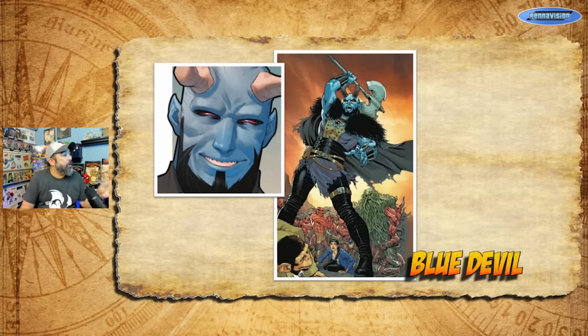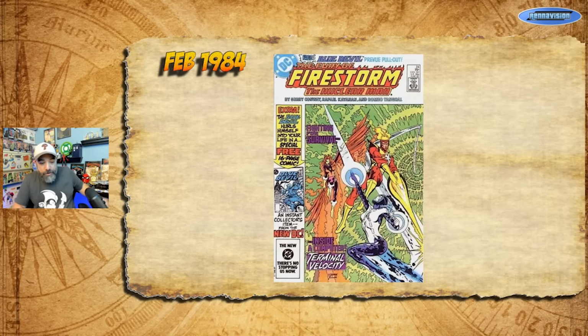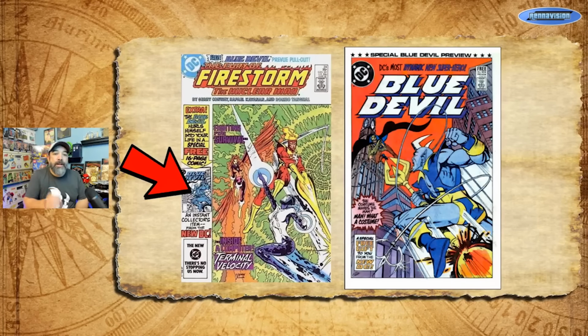That said, I'm talking about his first appearance here in The Fury of Firestorm number 24. This is back in February 1984. Basically, yes, there's a little snapshot here on the cover where you can see that they're talking about Blue Devil, but inside the guts of this book, there is a 16-page preview, I think. Or I don't know if it's 16 pages, but there is a preview in the back of this book.